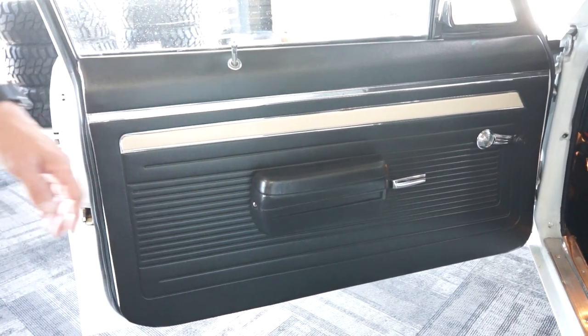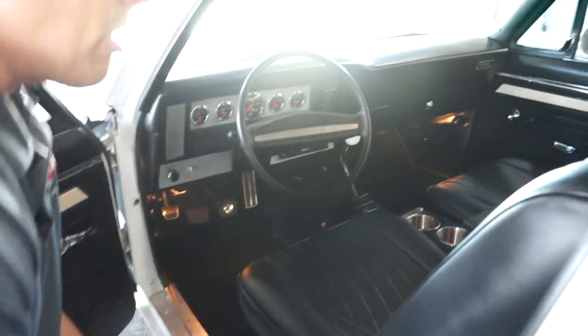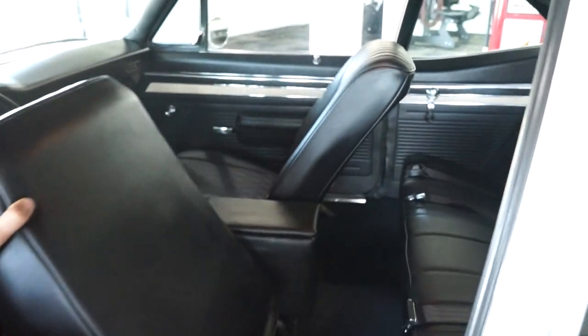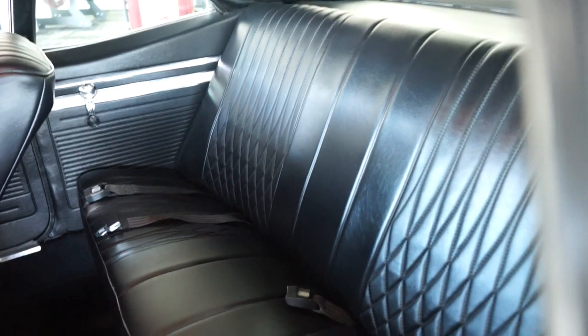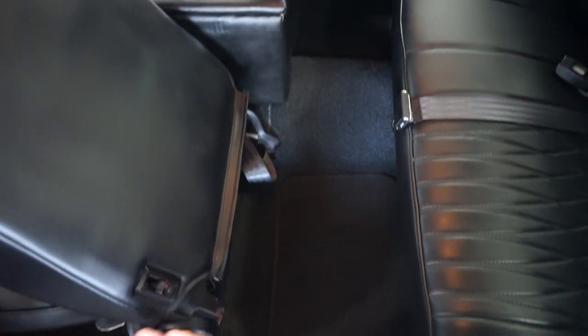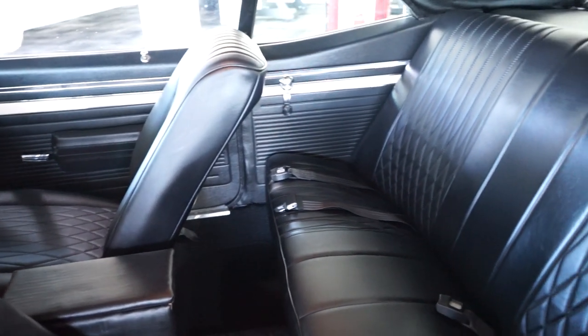The armrest is in nice condition. Nothing's cracked or torn there. Car does have a pretty cool upgraded interior in it. We will start out with the back seat. You can see that the rear seat has a cool, custom pattern in the rear seat, not your standard Nova interior. I think it personally looks cool. You may or may not agree with me, but I like it.